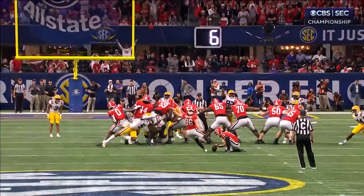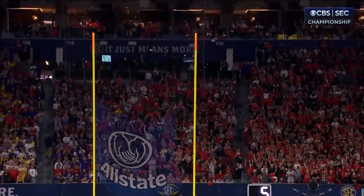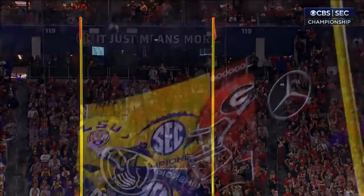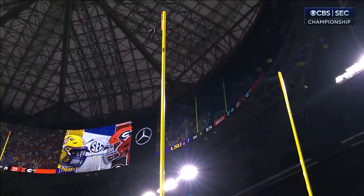Watch this. This thing had some action. It was going to the right, then back to the left. That looks way wide, doesn't it? Yep. And it hooks late, but not enough. So Georgia fails to add to their lead. We're still at 21-7 here in the second quarter.